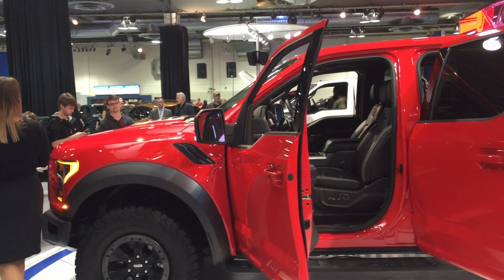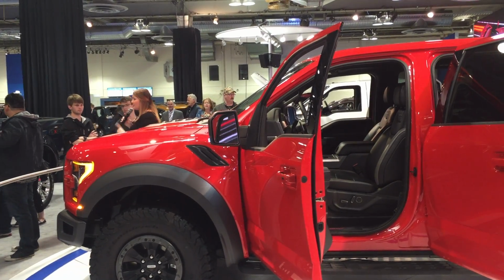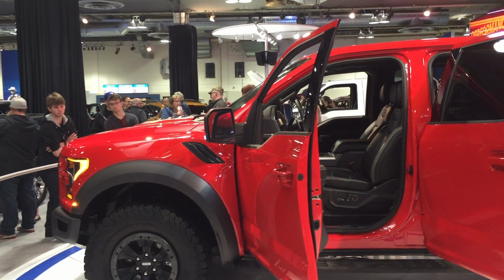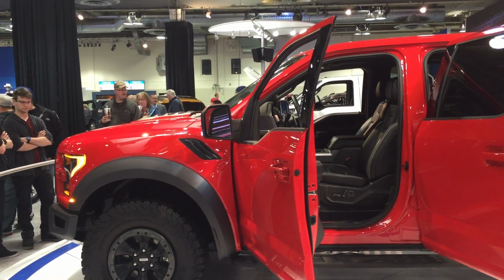I do recommend signing up on Ford.ca to get all the updates. We'll get you all the information about it. Pricing we don't have all the specs yet, but stay tuned on Ford.ca to get all the details about this beast, you guys. The 2017 Ford Raptor, the most capable, toughest, and smartest Raptor ever. So let me know if you have any questions.